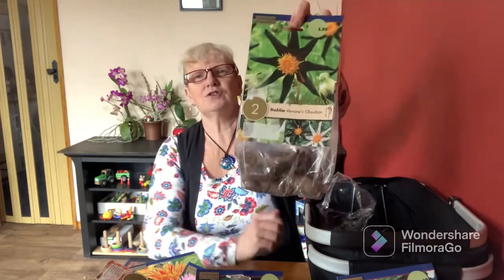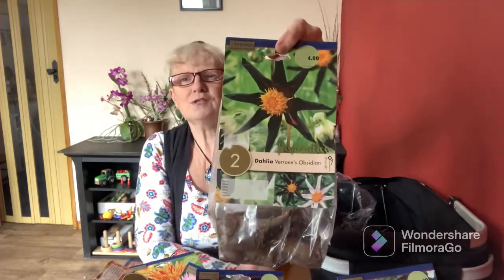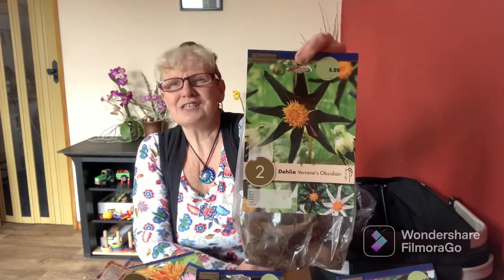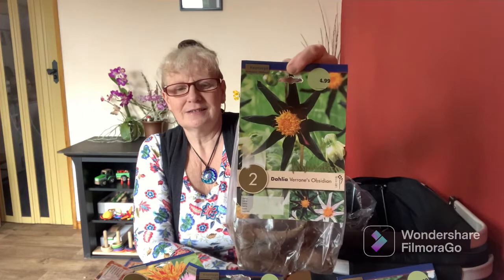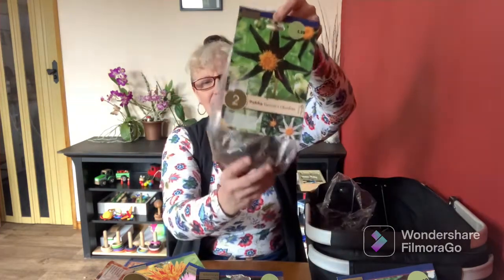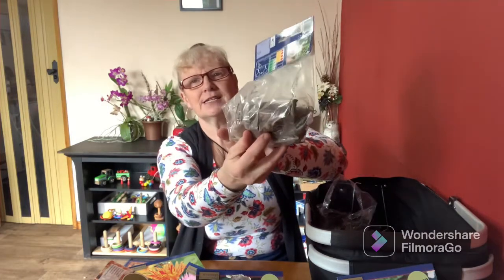Oh, trapped in the basket. Can we get you out? There we go. And lastly, a most unusual one. Verone's Obsidian. Looks like great fun. Very different to anything else I've got. Again, a nice heavy tuber, and I see it's actually starting to put out little tiny roots.